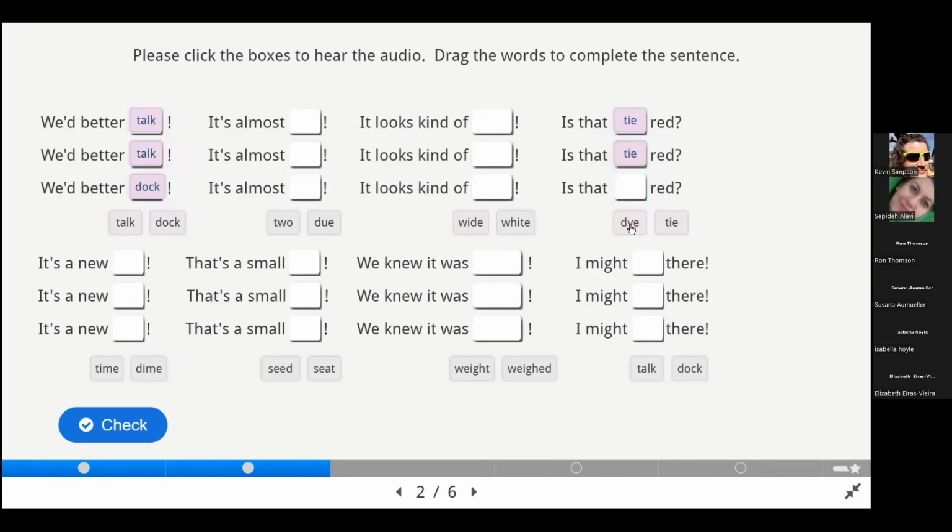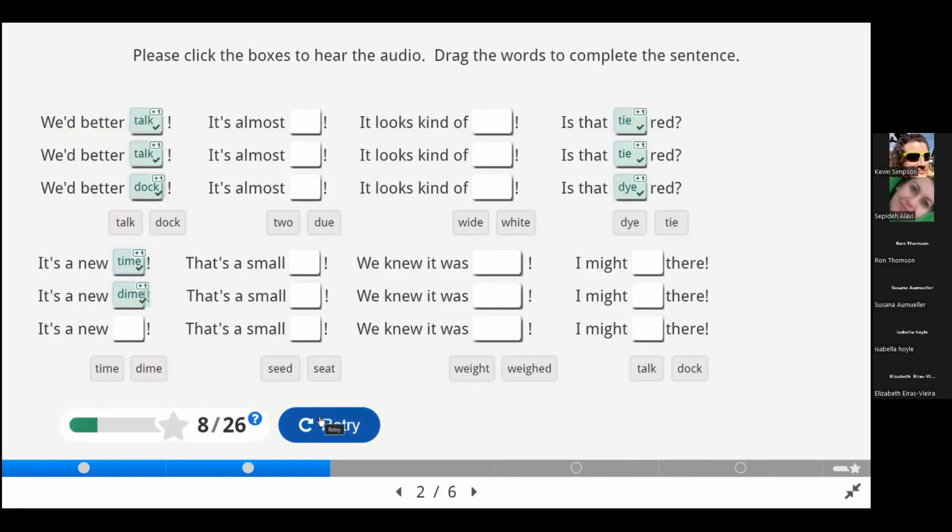Is that die red? And I think there's examples where there is no actual choice. It's a new time. It's a new dime. It's a new chime, so you wouldn't do anything. We could check these. And there you are.